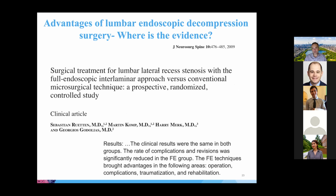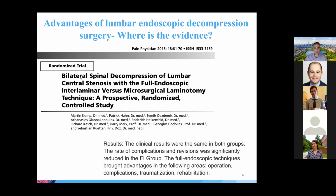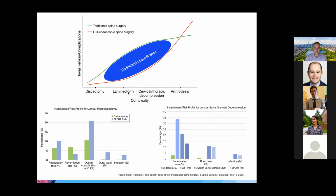So for lateral recess stenosis, which was the third video that we saw, you can see here the evidence that, again, it's probably associated with fewer complications and is less invasive. You can do bilateral decompression. And there is this theory that the best operations to apply the endoscopy techniques are probably not the very simple ones like discectomy, because if a patient has a disc herniation, I can do the discectomy using a tube, and the patient will still go home within 2-3 hours, the same as if I do it with an endoscope. And also, if we're dealing with a very big operation where we have to do osteotomies, deformity correction, you cannot really do that with the endoscope.